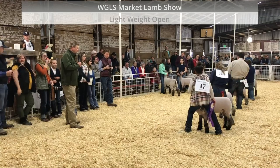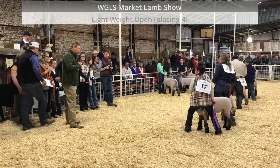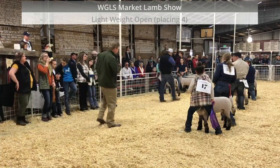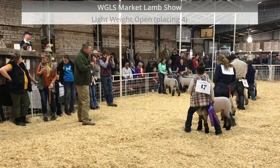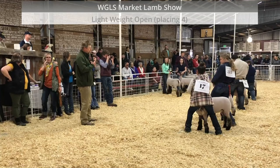Young man has a powerhouse down there in third. This guy is massive top, massive loin. But for that amount of power, he really doesn't have the shape and dimension out of the hip that the two sheep in front of him have. Plus, he's getting a little coarse through that shoulder and a little thicker through that neck. So we just didn't balance up as good as the two sheep in front of him.